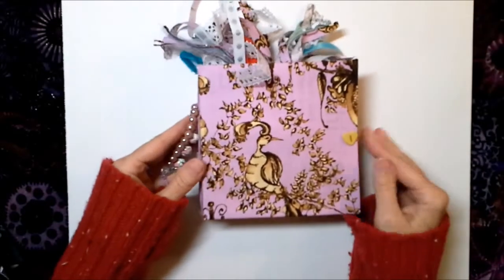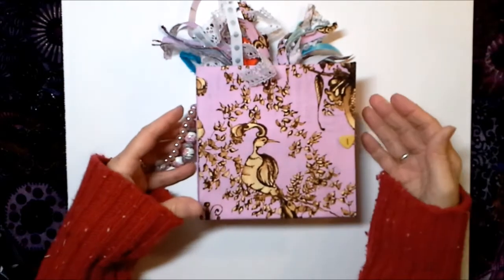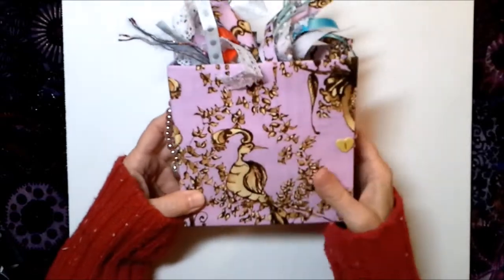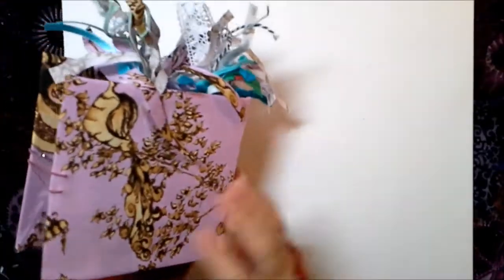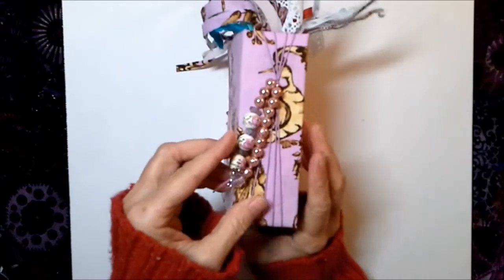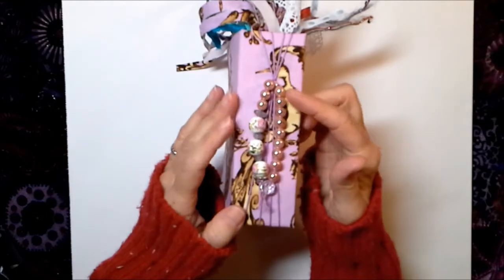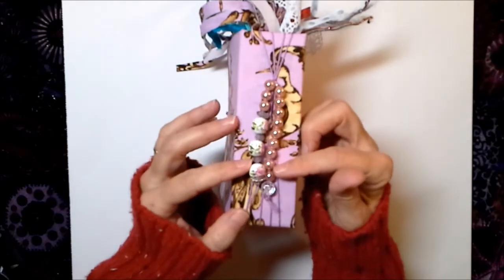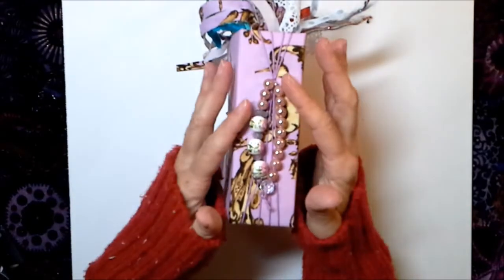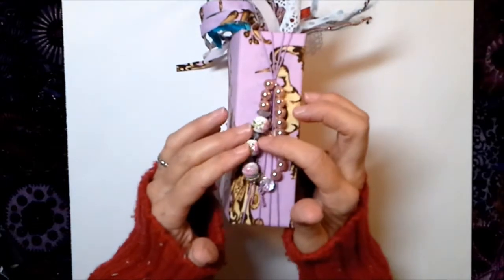This is the lavender fabric that I was working with last week. I just love this color. It's very whimsical. You know, the whole thing is just whimsical looking. I finished her very simply with some beads, and I didn't even use spacer beads here. I did get to tear one necklace apart today, and it had pink beads on it.